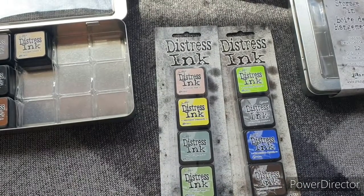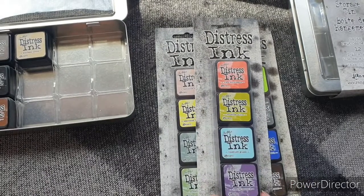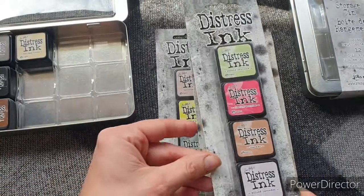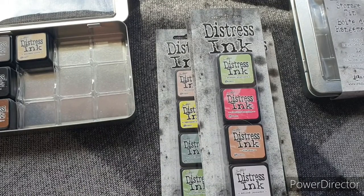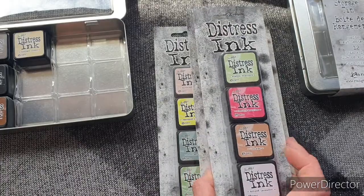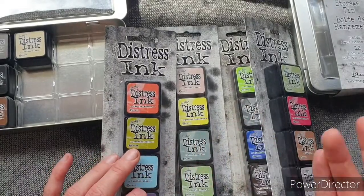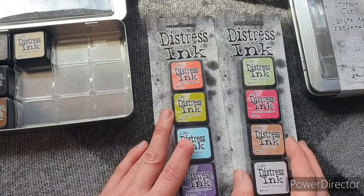I bought kit number 8, which is Ripe Persimmon, Crushed Olive, Tumbled Glass and Dusty Concord. And I bought kit number 11, which is Shabby Shutters, Festive Berries, Tea Dye and Milled Lavender. So with the 25% off, I kind of worked out that basically one of these sets ended up being free when I bought the tin. So I thought that was a really good deal.